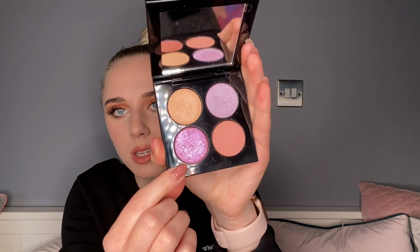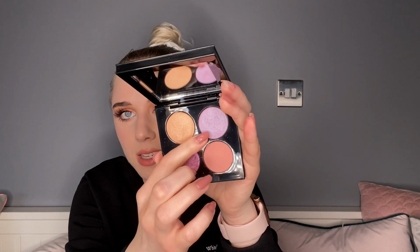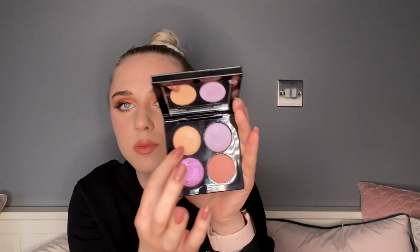Okay, the last quad, the Fleur Fantasia from the Christmas collection 2020. I think this is an underrated palette, but I think it's a beautiful springtime palette. You get this peachy matte, this almost fuchsia pinky purpley shimmer, then a satiny lavender shade, and then a smooth gold shade. Springtime, in my opinion.